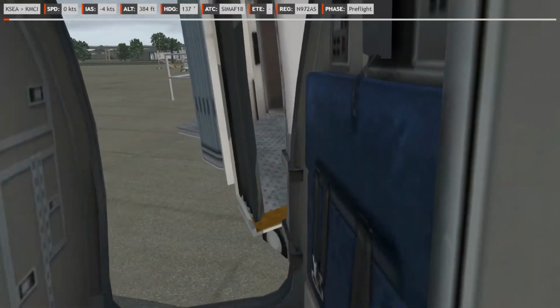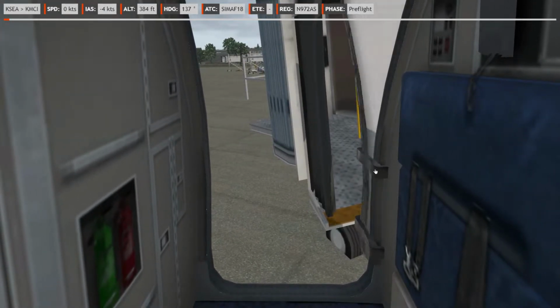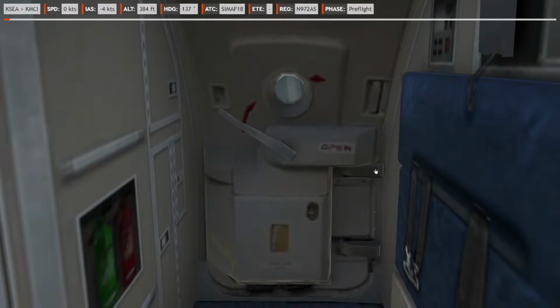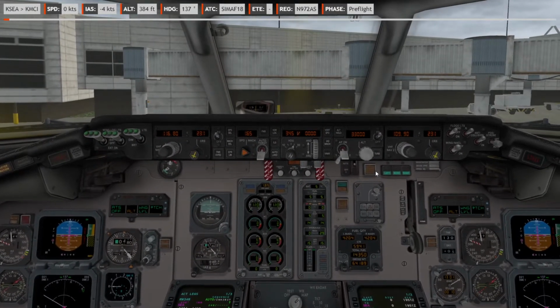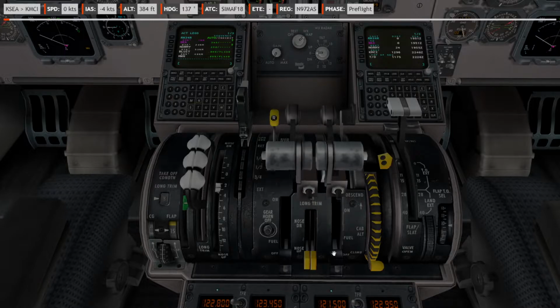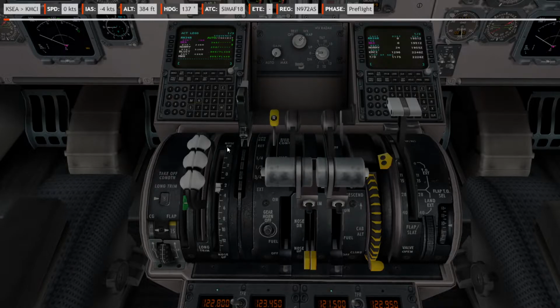All right, so we're going to go back here. Now that we're loaded, let's close the main cabin door so the jetway can pull away. Okay, now we're back in the center. So what we're going to do, fuel levers. Oh, that's these. Fuel lever 1 for engine left, engine right. They are both in the off position. Throttles closed, flaps up, spoilers down and detent.